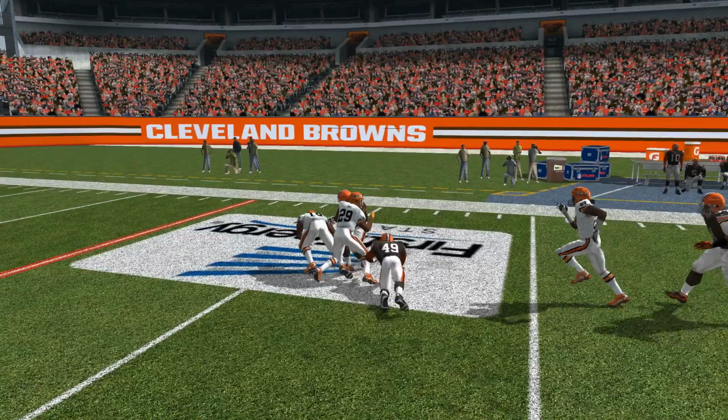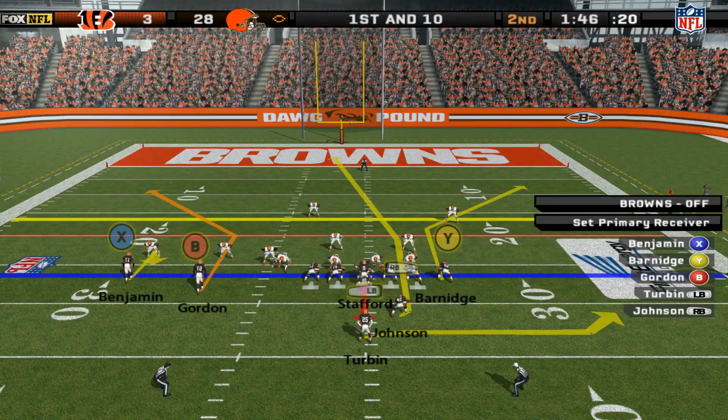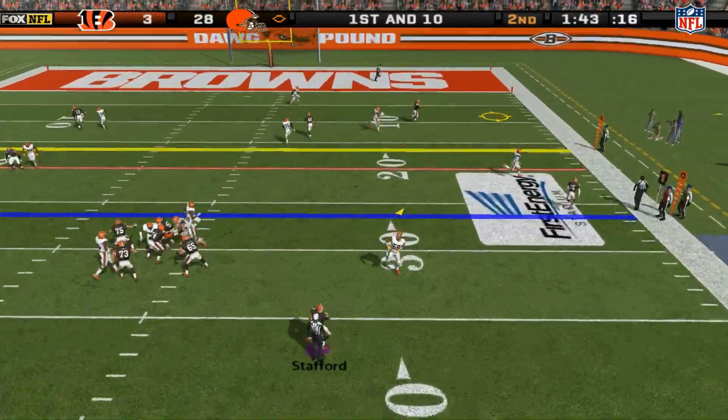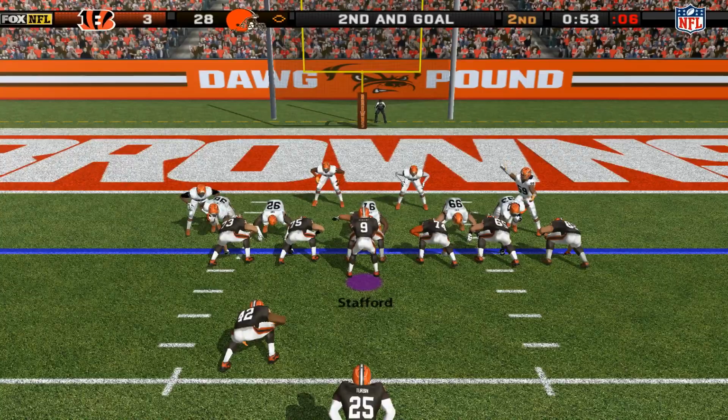The Browns get the football at the 26-yard line. Now with a minute and 46 seconds left, Stafford goes back to pass, and it's complete to Gary Barnidge inside the 10-yard line.